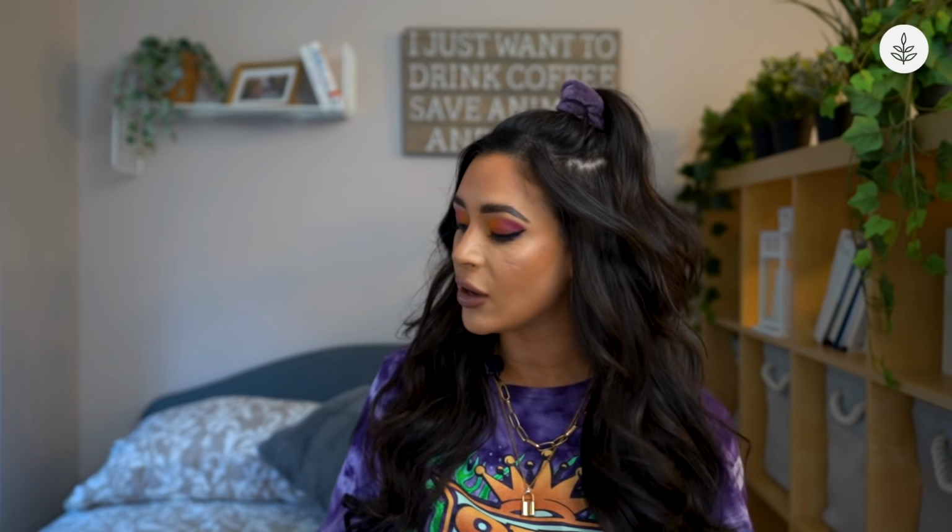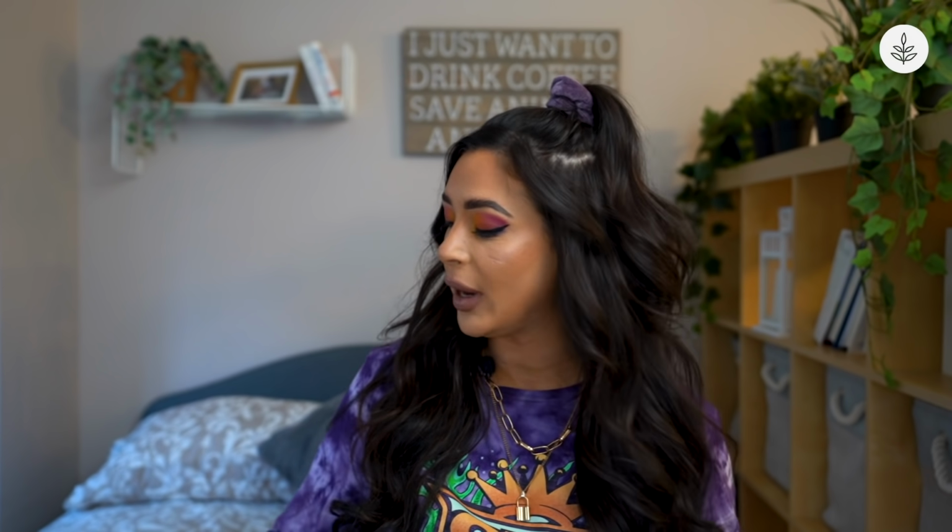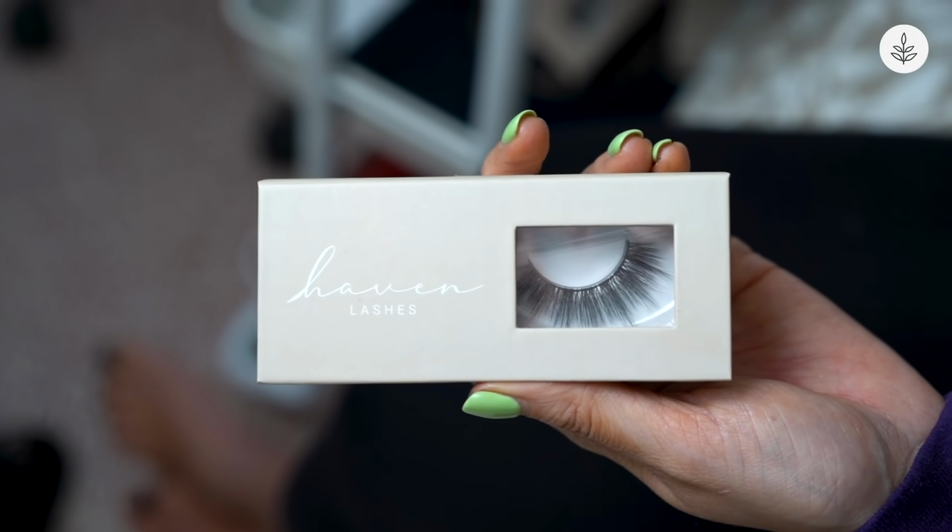Okay, so the last and final step is we're gonna put on some lashes. I am trying a new lash brand today, and they are called Haven Lashes. They are also 100% vegan and cruelty-free.